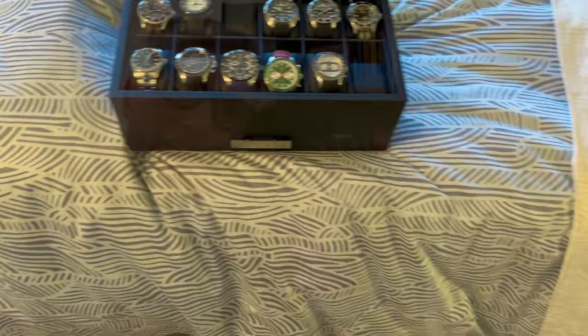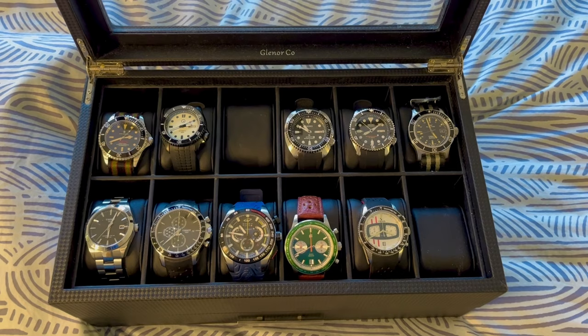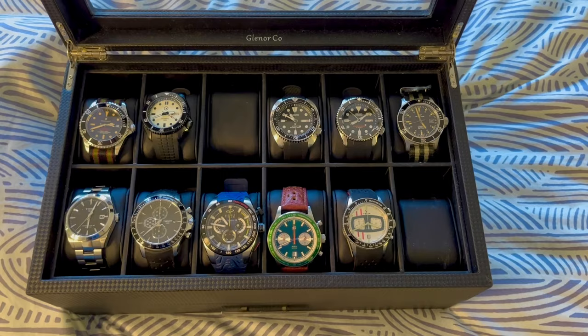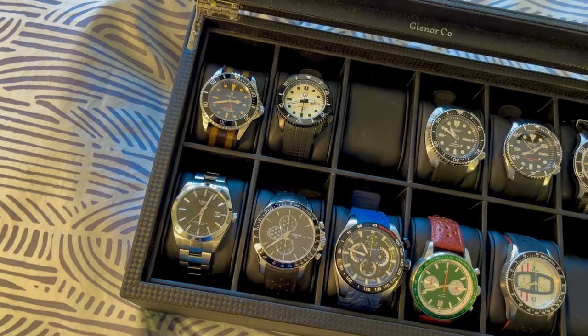So as you can see, this is a rather modest watch collection. No real luxury watches, simply because the phrase, "this is why we can't have nice things," was something I heard a lot from my parents growing up. I tend to be a bit rough on my stuff, and you can tell from my lifestyle, most of these are action watches, or action-oriented. A lot of divers and racing chronographs. I got one dress watch, the Tissot Gentleman, and that's about it.